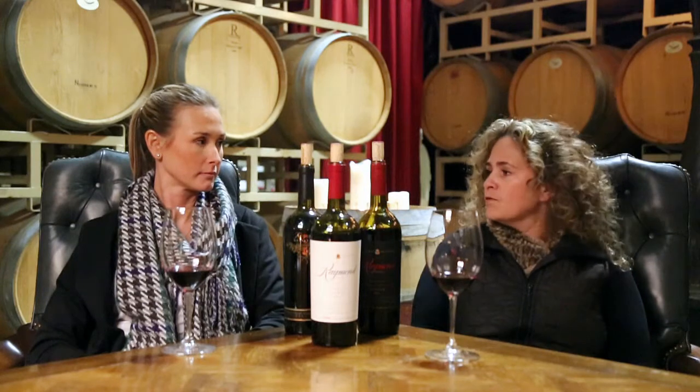Oh, nice. And what would you say pairs well with this wine? It's a 2008, so it's a bigger wine, and I think it's showing a lot of great toasty oak characters. So I would go for something that's a little bit bigger, maybe some type of braised rib or a short rib dish.